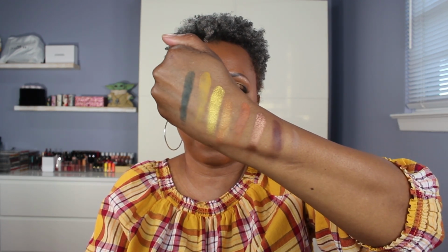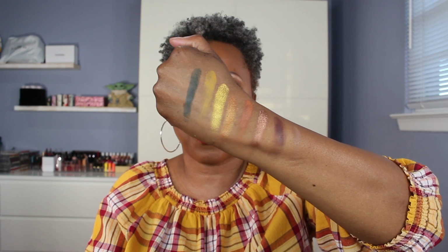It just blends into my skin tone. But those are the swatches, and yeah, it's very earthy, and I think very fall appropriate. So yeah, we're gonna try it. Melt's formula can be hit or miss. We know that. But the last couple of palettes I got from them, I did like the performance. So we'll see how this goes.